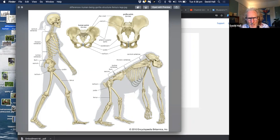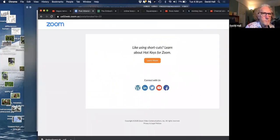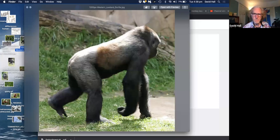And look at the size of the shoulder blades compared to the human ones. Massive in terms of the amount of muscle that they have in there and the power that they have in their arms. So these are gorillas who walk on their knuckles to move. And they have much longer arms than the legs, so it's a balanced thing to do. Plus the amount of power they have in their upper arms is remarkable.